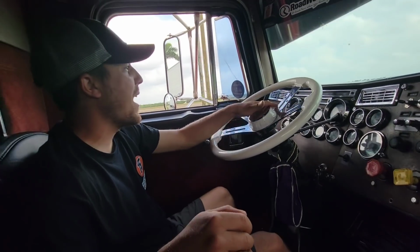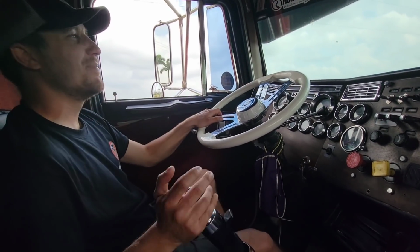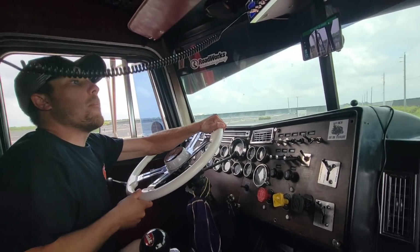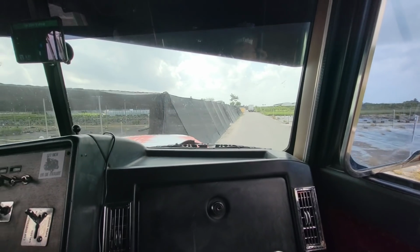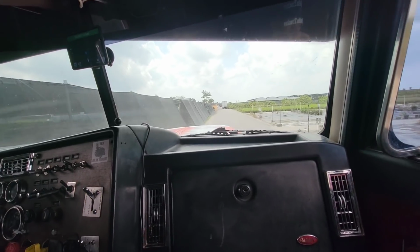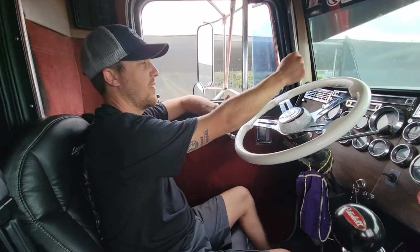No air ride on this cab. I can feel it, Chris. Real man's truck. Yes, Chris. Got a line of trucks. We should have pretty good pull here, so we should be getting in there. Look at that. Barely, sir. Barely.